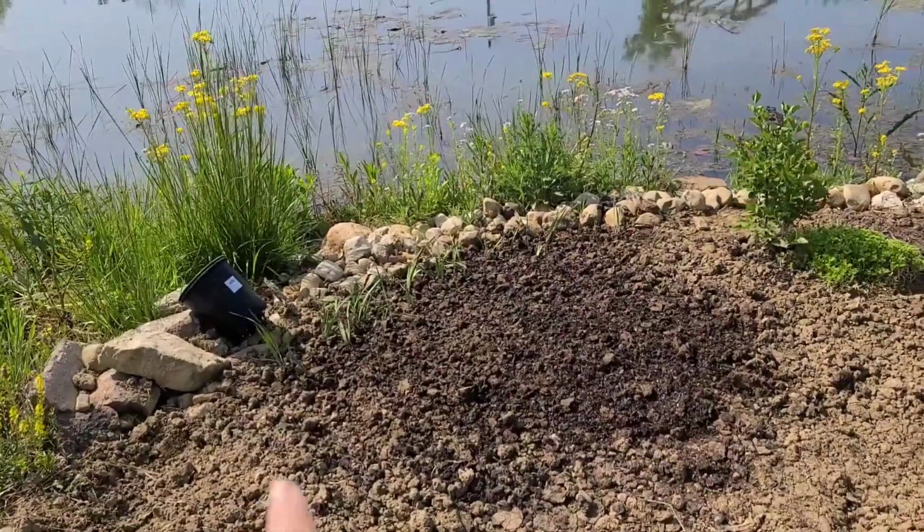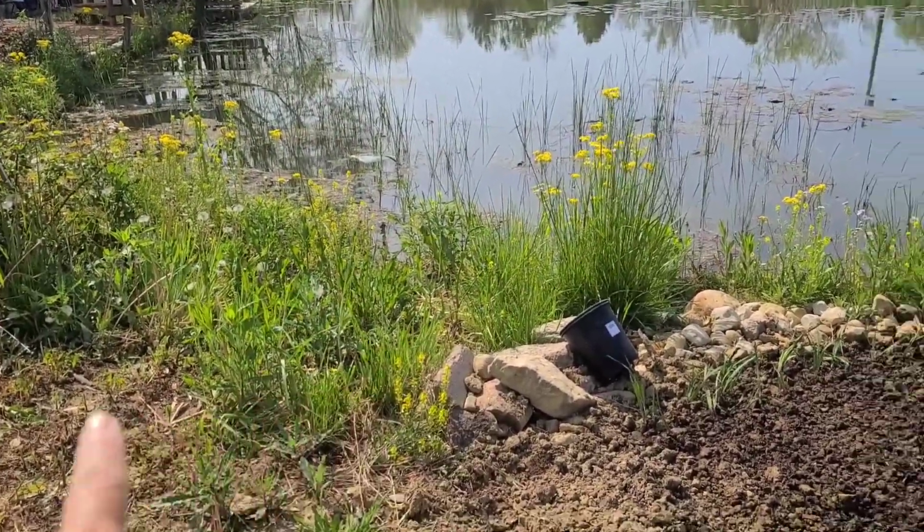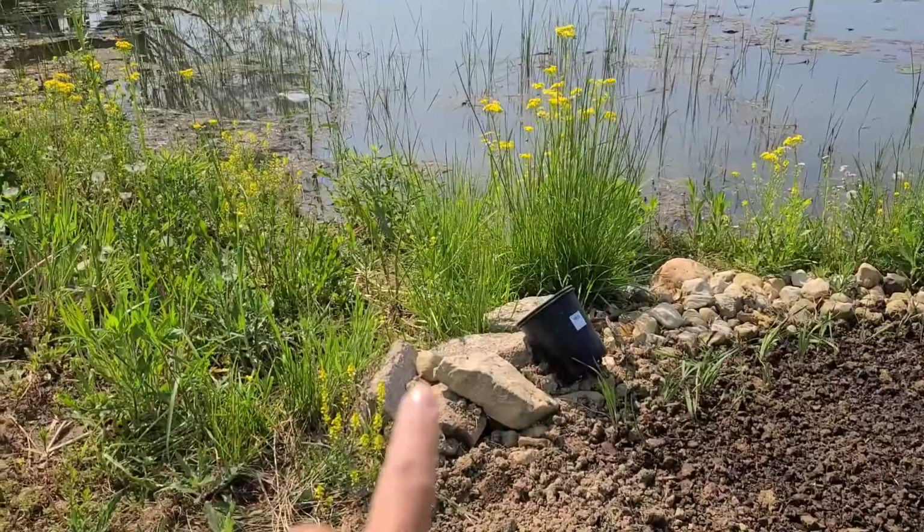This is planted lantana here, and the grasses are really, really... These are weeds.